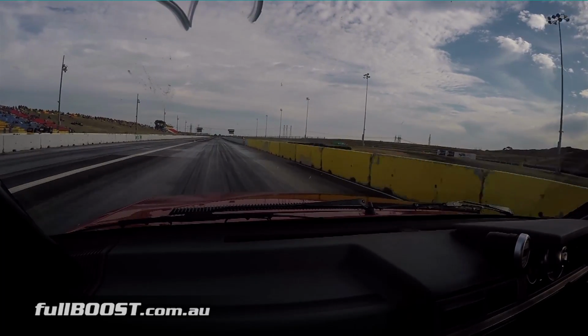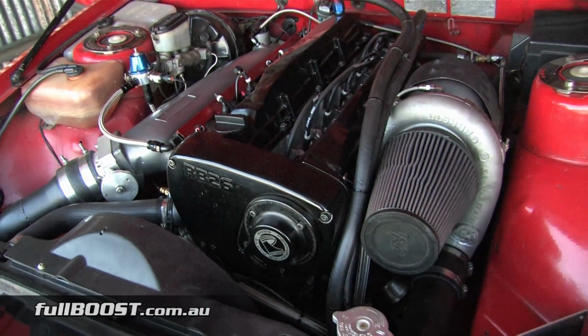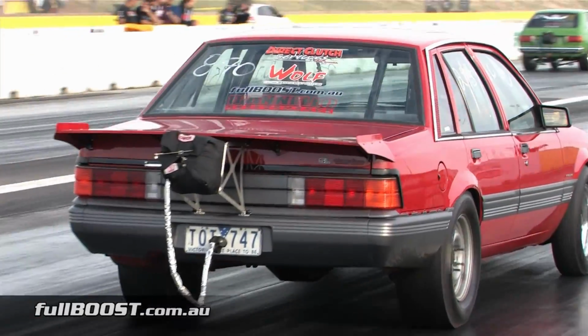The only piston-powered car in the field was Nigel's 8-second manual VL Commodore. A twin-cam RB30 powers this Commodore to 170 mph passes.